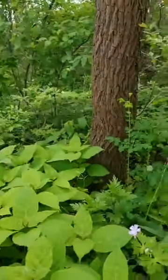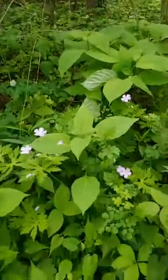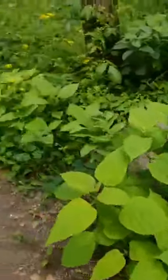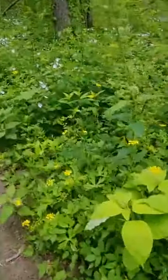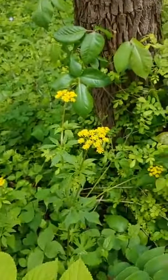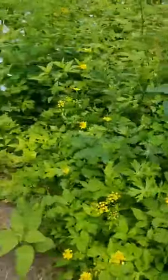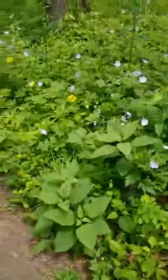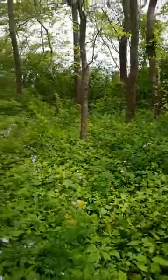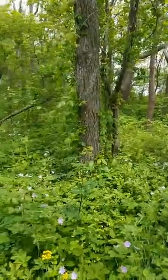And then if you look here, these nice big leaves. And then down here, this one is, I'm blanking on the name, golden. I think this is golden Alexander. I'm going to have to check that. More geraniums. Look at how many geraniums. Look how far back. There are geraniums all through this area. Really cool.